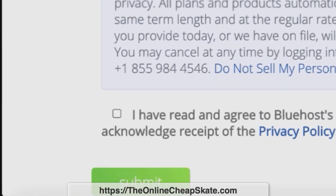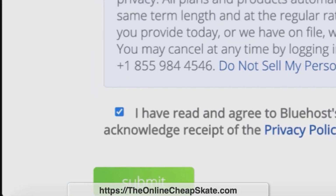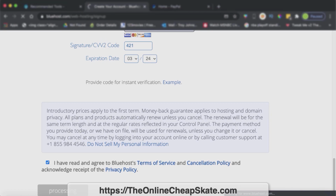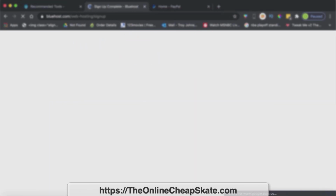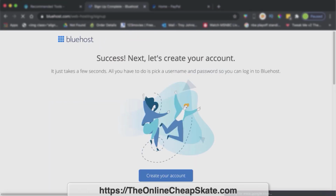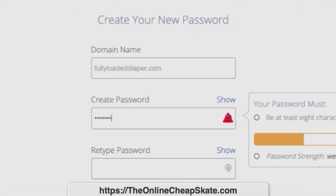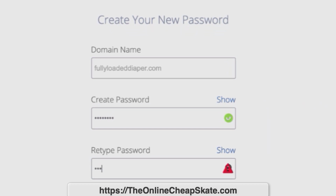So just fill the form in again, check this box that says you agree to the terms and conditions, click submit, and then we're ready to build the WordPress website. So once you click the button, you see processing. You're going to see the success message. So we have successfully gotten hosting. Then we need to just follow these screens, and we're going to submit the information to Bluehost as regards our password for our domain name. This is how we're going to be able to log into Bluehost in the future.